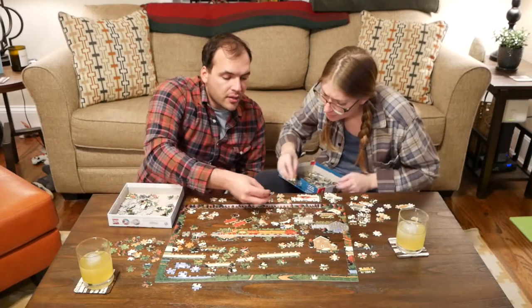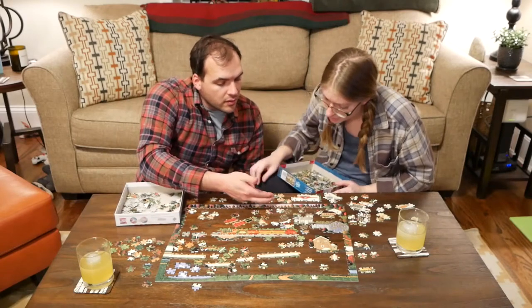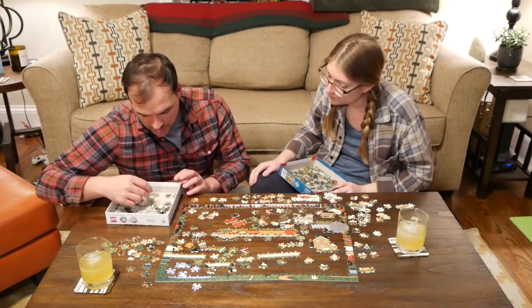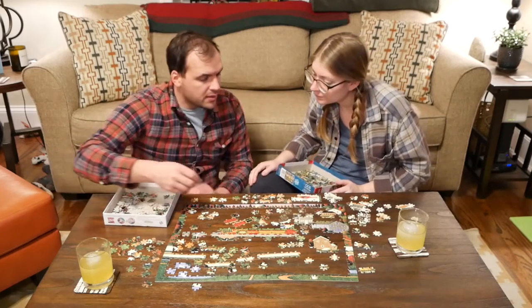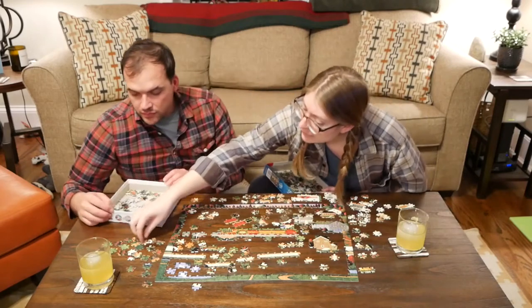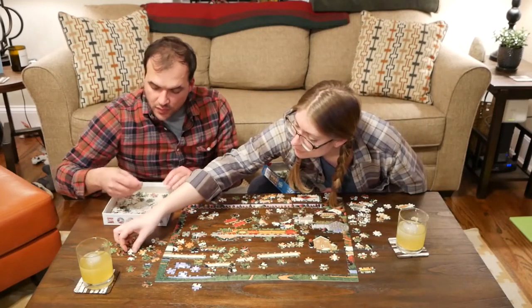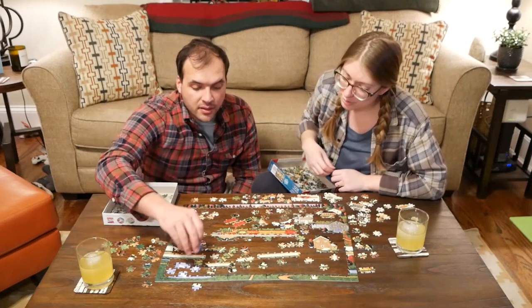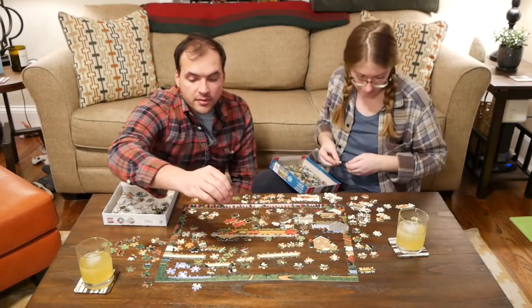Recognize this brick? Yep, I've not seen that one yet. It's like green stuff is growing in it. So, it seemed pretty recognizable. That looks like part of a fence. We got two ladies waving in a buggy.